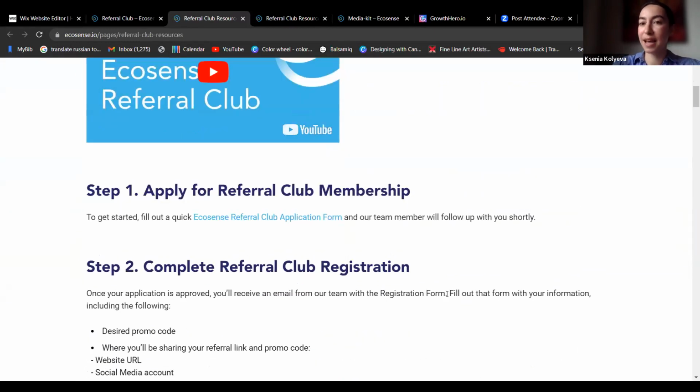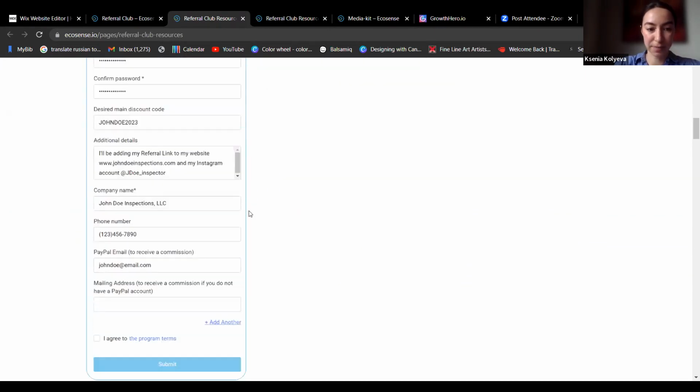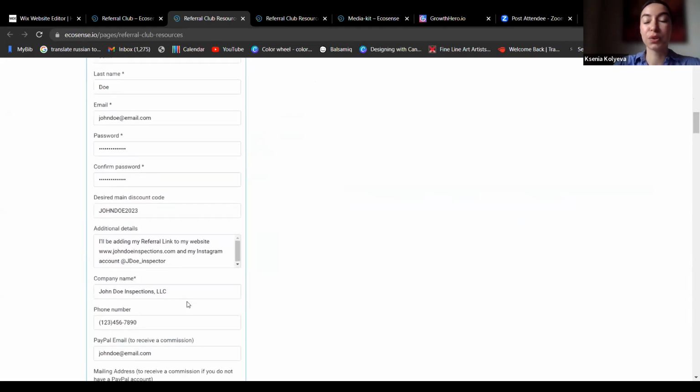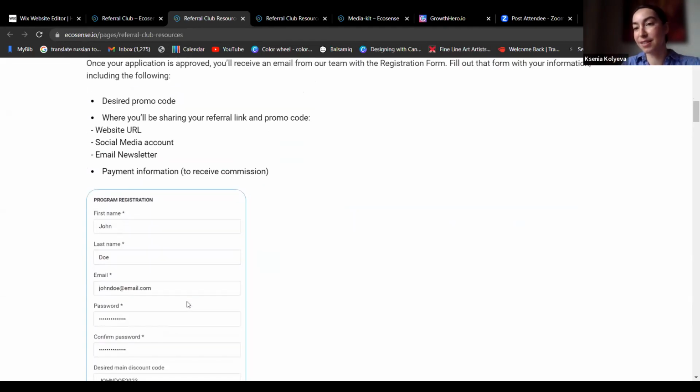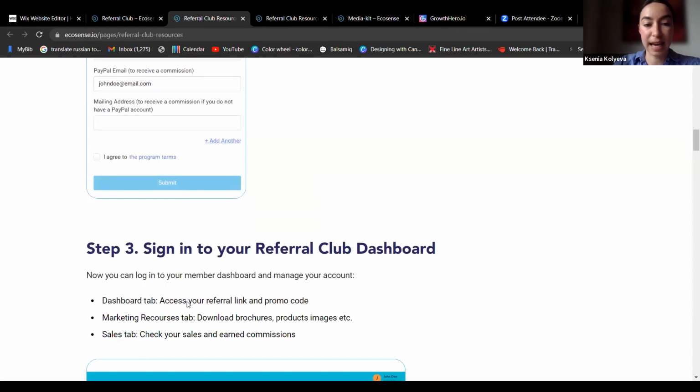Here you can find step-by-step instructions on how to join. First you apply for membership. In step 2, you get a longer form like this one here. It's a sample. In this form, you will not just provide your information, but this is where you add your website URL. You also add your social media. You create your promo code, which you can customize. For example, my name is Ksenia, so maybe I want my promo code to be Ksenia Radon or something like that. It's totally up to you. So you'll find everything here. You can also provide any additional details in that form.